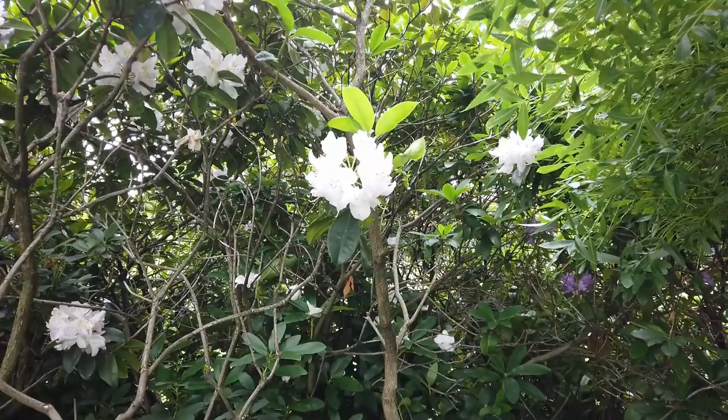Right, we're going to do a macro test. Apparently this lens can go down to 38 centimeters. So let's see how close we can make it go. We're going to try photographing this flower. That one there, that white one. I'll probably have to stretch a little bit, but let's see how it goes.